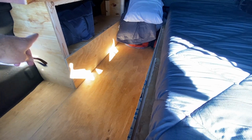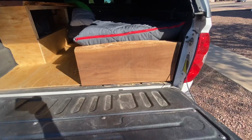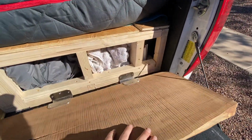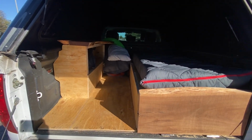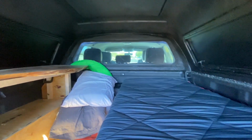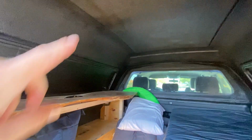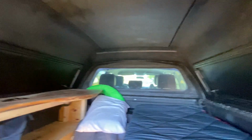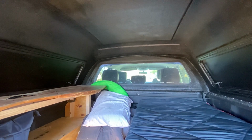So yeah, I'll end up painting all this and sanding this down. It all works. But I definitely think I'm gonna need some vents, probably some windows, and probably a vent up top as well. I think this could use 3 windows and a vent up top. So I'm gonna look around and see what I can find.